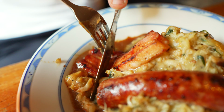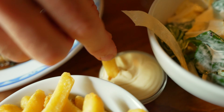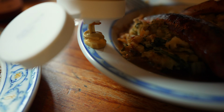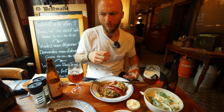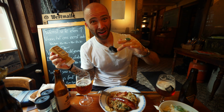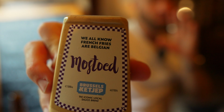It's like the thickest piece of bacon I've ever had. Like caramelized on the outside, nice fat. Try some of these fries with mayo. Like real mayo. And get some of the mustard. Can't stop eating fries here. Oh wow, one of the best mustards of all time. Like mustard, go to France, but also come to Belgium because they make good mustard. And it's called mosterd. Mosterd.